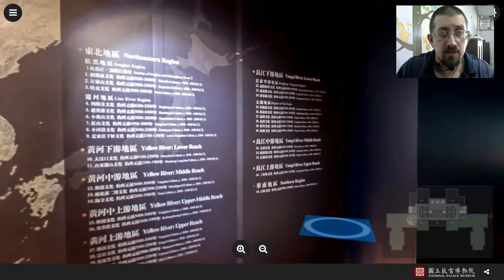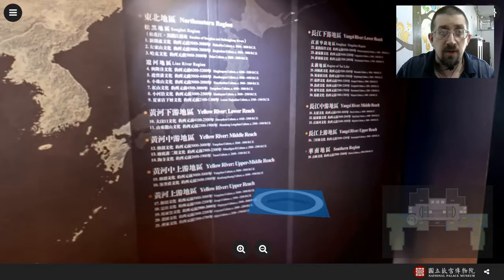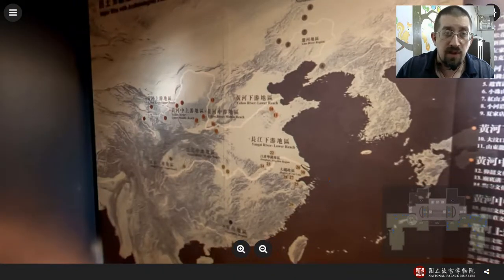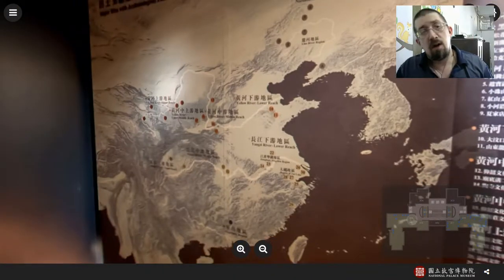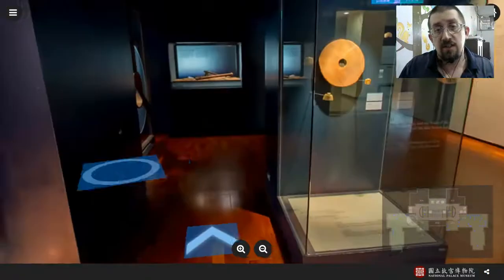Yes, and there's an example of the history here along the Yangtze River and the Yellow River. These are kind of the reaches here. You can see where these things were found in different locations. They have a map here showing different places along the river and the cultures that developed along the Yangtze and the Yellow River in mainland China.